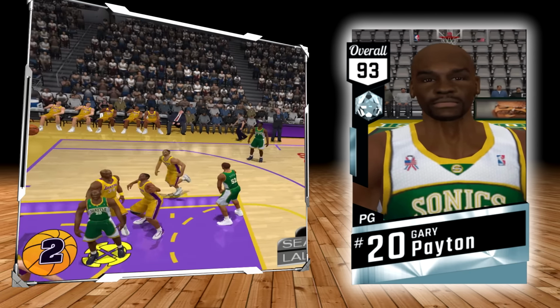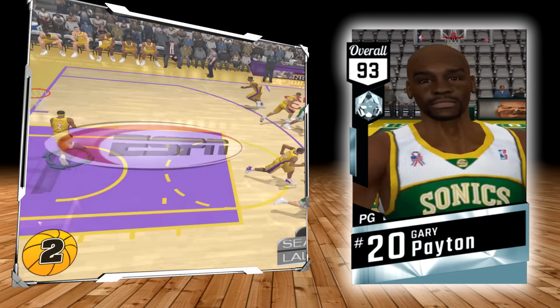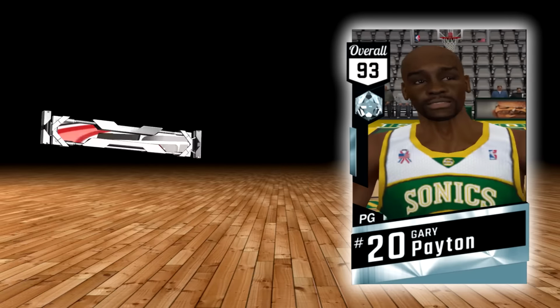Peyton rises up. Down it goes. Nice finger roll. Look at the replay right here, Bobby, and watch how he loses the defense. Loses the D? He posterized the D. That was a fantastic move.